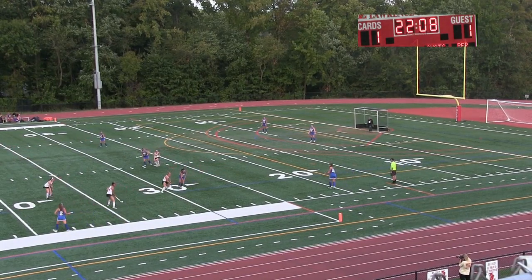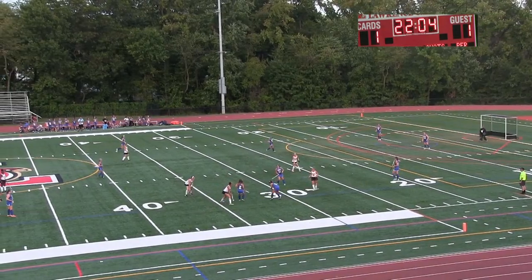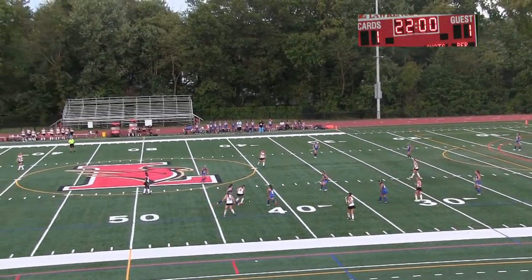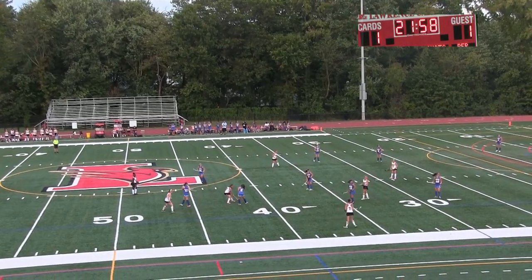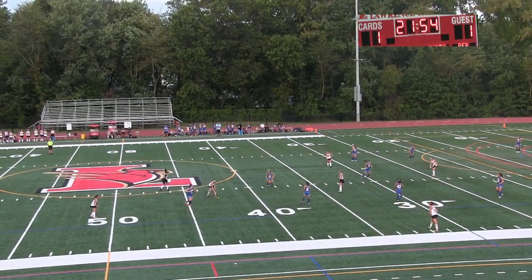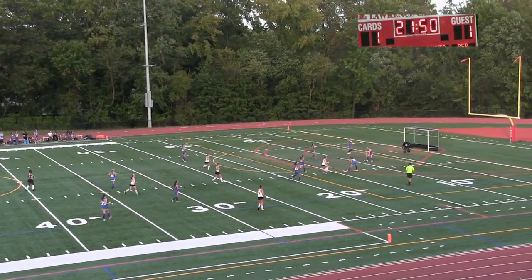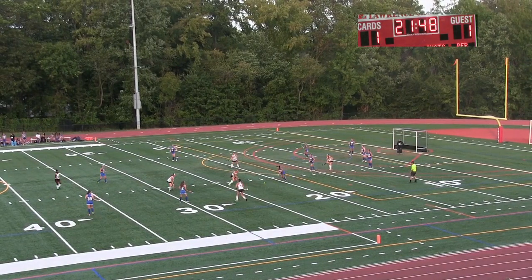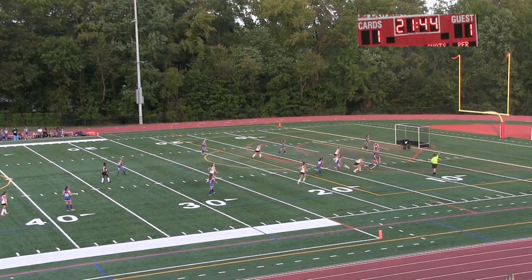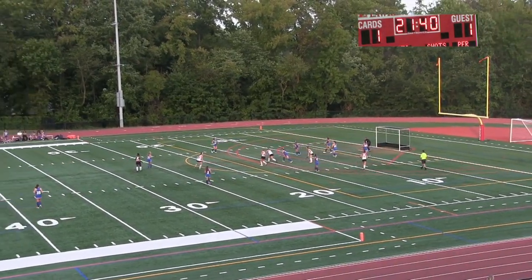Here's the hit from Hightstown. Stopped by Lawrence. Back to Hightstown. Back to Lawrence. Whistle on the play. That will turn possession over to Lawrence. Pass right up the middle. Gets past all the Lawrence players and sent back out by Hightstown. But there's a missed hit. And gives Lawrence an opportunity to drive it in towards the middle.